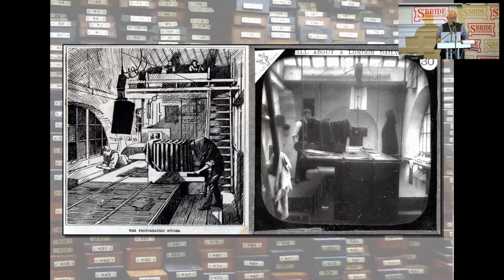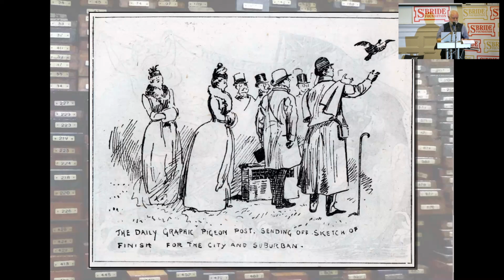Although the Daily Graphic was using the latest methods of production, there were some practical compromises that had to be made. Innovation did not always mean cutting-edge technology. On the roof of the Daily Graphic building was a pigeon loft, stocked with homing pigeons. For an event like the Derby at Epsom or the University boat race on the Thames, an artist would take a sketching pad, pencils, and a pigeon.